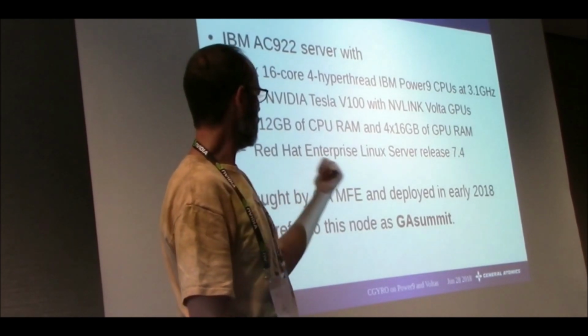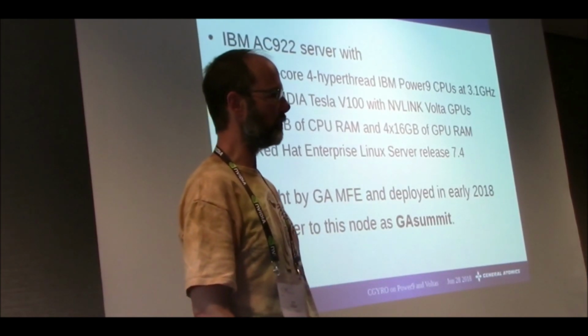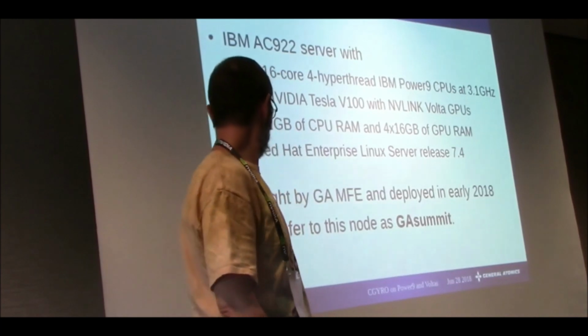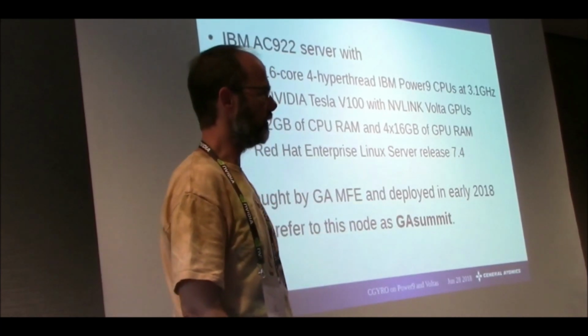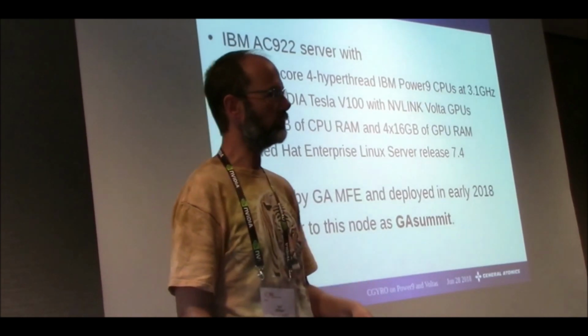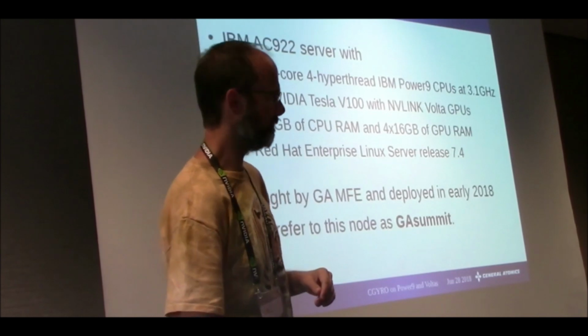We bought and deployed this in early 2018, pretty much at the earliest point in time we could get our hands on it. And just for clarification, I will refer to this node as GA Summit in the rest of the talk, so I don't have to say the Power 9 node, and so forth. It's GA Summit.